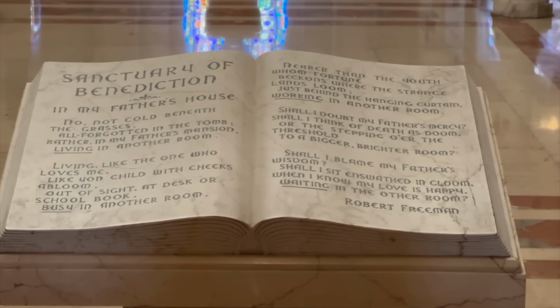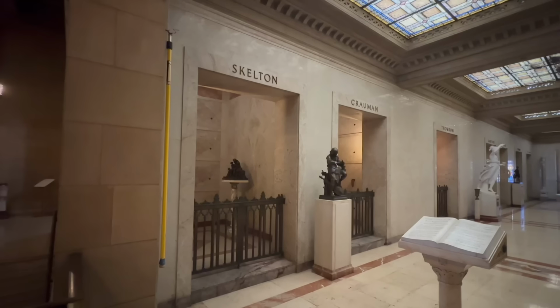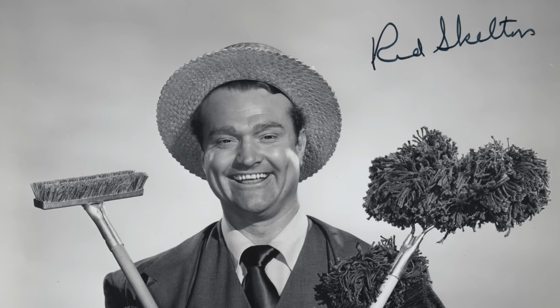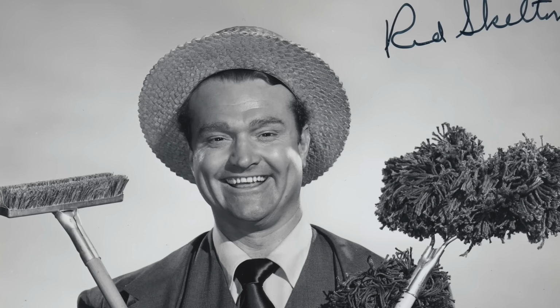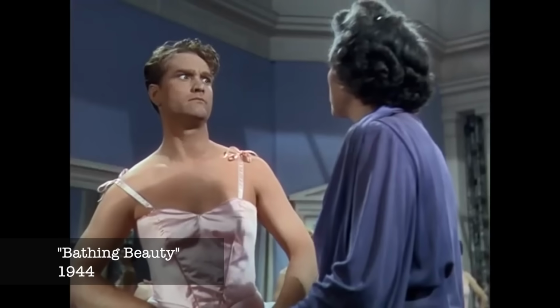In the sanctuary benediction, I spied the Skelton family crypt. Buried in the alcove is comedic actor Red Skelton, best known for his national radio and TV shows from 1937 to 1971. Skelton made his film debut in 1938 alongside Ginger Rogers and Douglas Fairbanks Jr. in Having Wonderful Time, and would appear in numerous musical and comedy films throughout the 1940s and 1950s, with starring roles in 19 films.